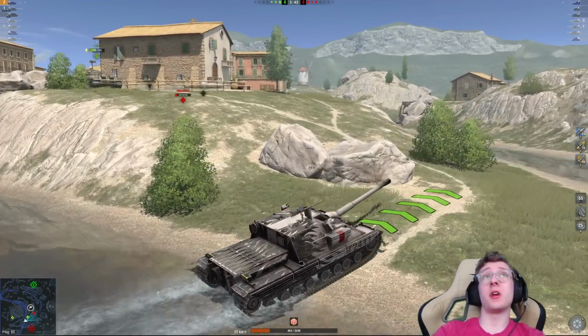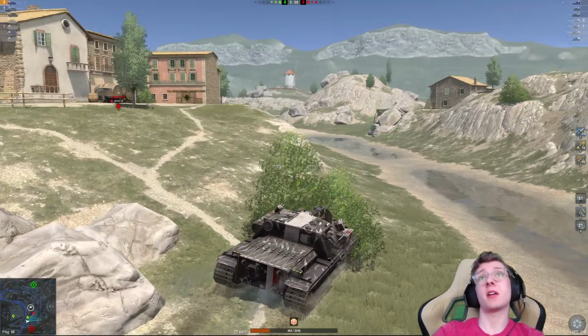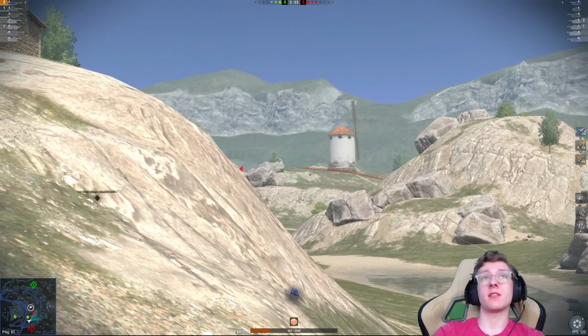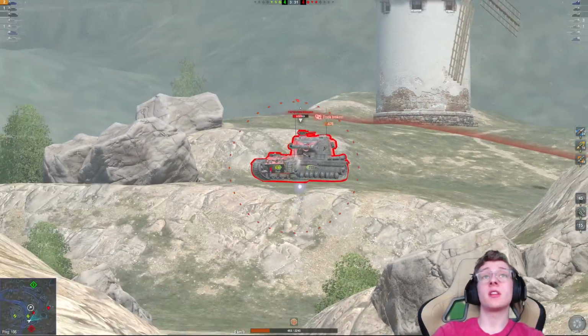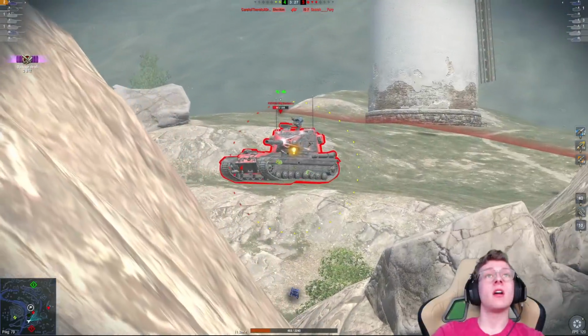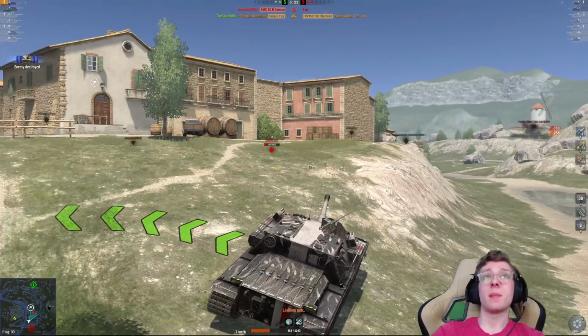Okay, well, we again know the 183 is somewhere on that back ridge, so all I can do is hope that we spot him. That's about it. We'll see. He's got to be right up there. Yep. Wow. The fact that he wasn't spotted for that is actually a joke. That's so stupid. I don't understand camo values in this game. I seriously don't. Well, thankfully, he's dead.